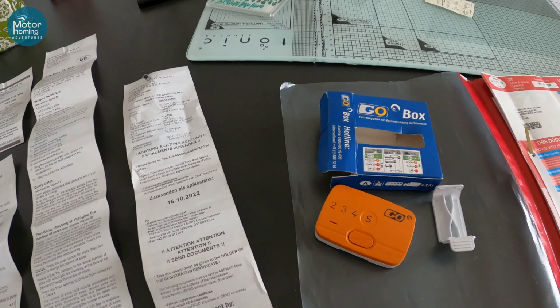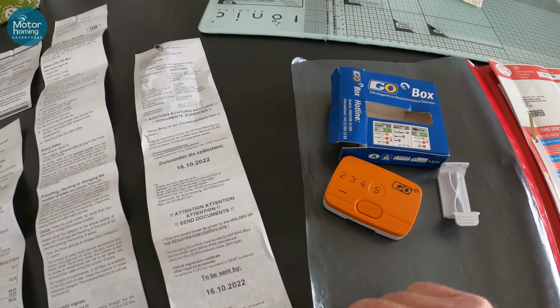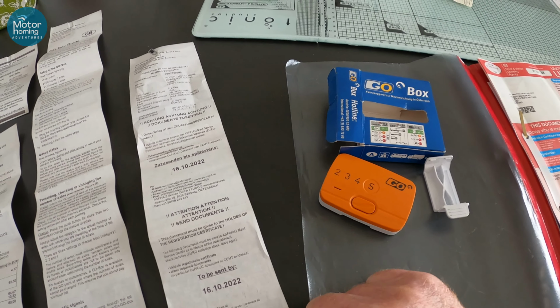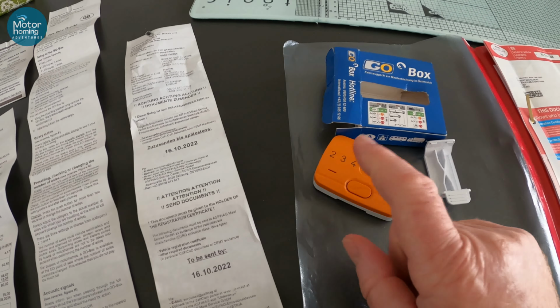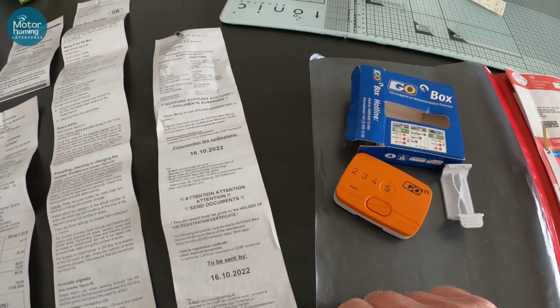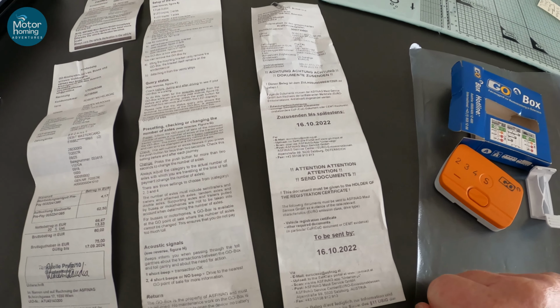You can keep it in your glove box of your motorhome, and then if you're coming towards Austria, out it comes and back into the windscreen, onto the white clip, which I will also leave on the windscreen, to remind myself to go back to that fabulous country of Austria.